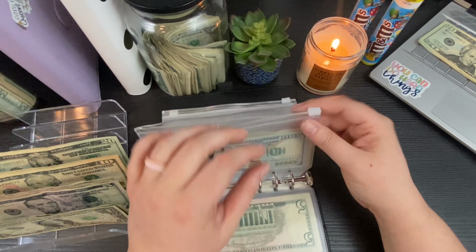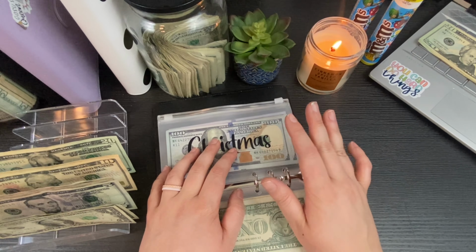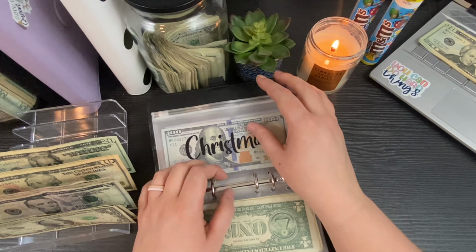And this is a debt snowball envelope. I get that question sometimes. We pay all of our bills, like the minimum payment, and then this is just a snowball.